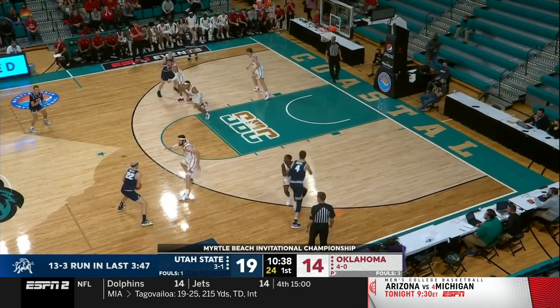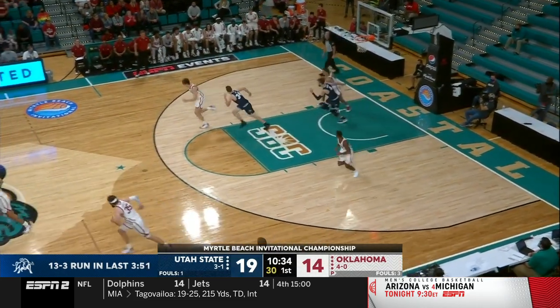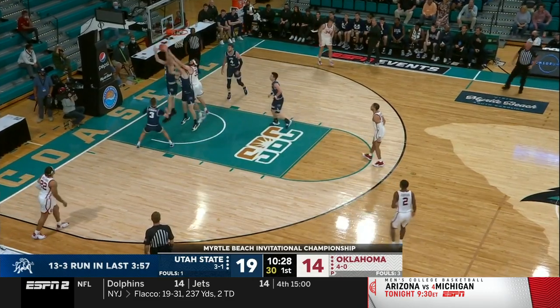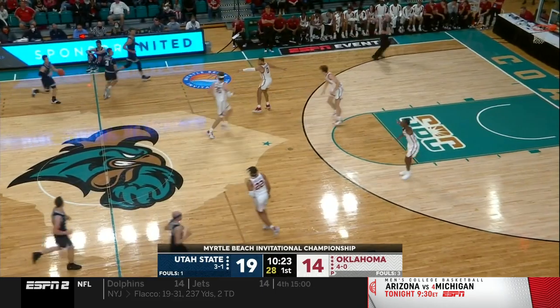They're a team that's better from 2 than 3. In fact, they're elite from 2, so they've got to pound it inside, whether it's through pick and roll or traditional post-ups and slips. There you go. Yeah, give it to the big man. There were 3 Navy jerseys around Groves in transition.